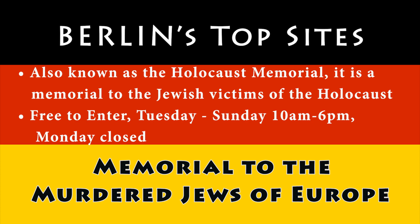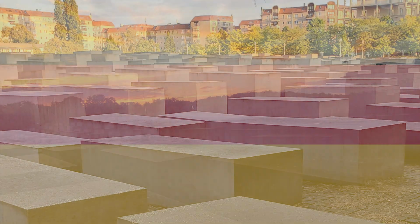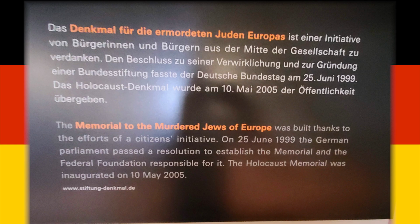The Memorial to the Murdered Jews of Europe, also referred to as the Holocaust Museum. This was a place for remembrance, contemplation, and reflection, as well as a warning.